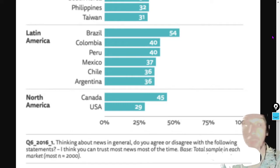by the way. Thinking about news in general, do you agree or disagree with the following statements? I think you can trust most news most of the time. Less than 1/3 of Americans think they can trust most news most of the time. Thank goodness for that.